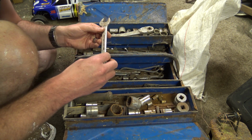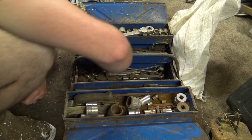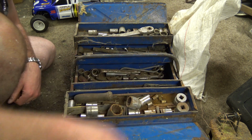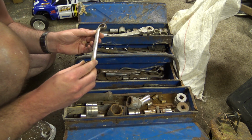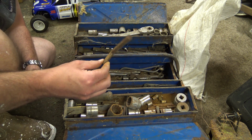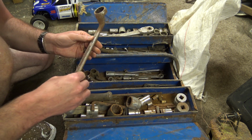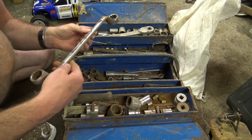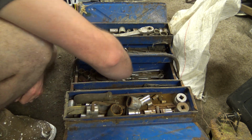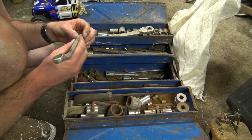We've got here another one. This is chrome vanadium. It's another old spanner. I want more Snap-on ones, is what I want. Got some studs, got a few Allen keys. Another ring spanner. What size is it, man? Size is rusty. Oh, no, what does that say? 24mm ring spanner. Another one. Doesn't say what size it is again, does it? Why don't these say what sizes they are, man?